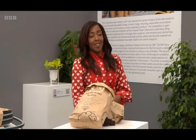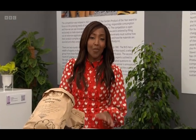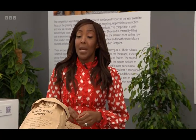Now, when I'm at the garden centre, it's not just plants I go for. I can spend hours searching the shelves for gadgets and gizmos, anything that will make my gardening life easier. For years, products like these have been launched here at Chelsea, and this year is no different. So, if you're anything like me, this next item will be right up your street.